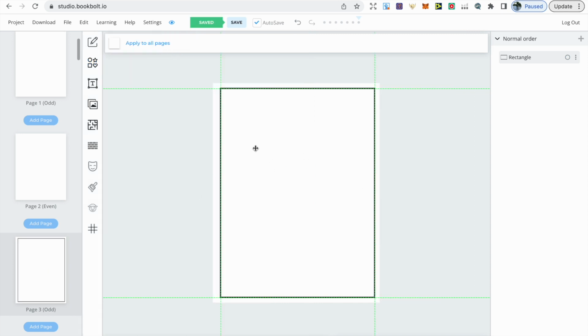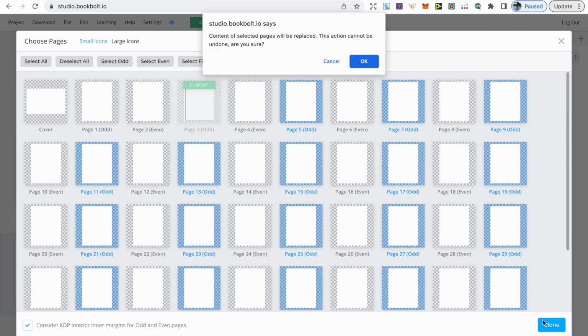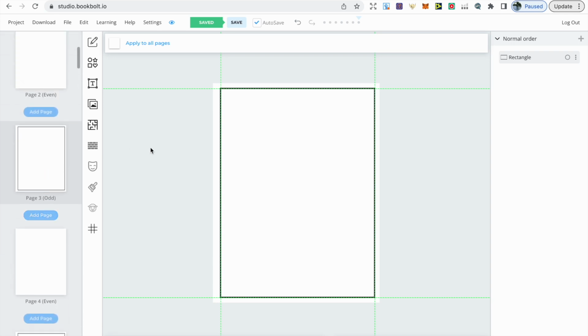For the next step, we want to ensure now that this border is added to the rest of our coloring pages. So all we need to do is go and right click on page 3, and this is going to give us the option to clone this page. Then, as I mentioned, we leave one page blank. So then we want to go through the rest of the pages and make sure that all of them have the border. And once we've done that, then we can start to add our coloring pages.